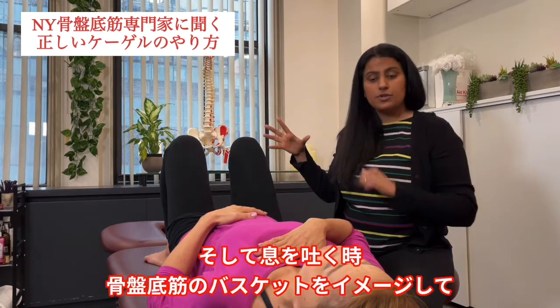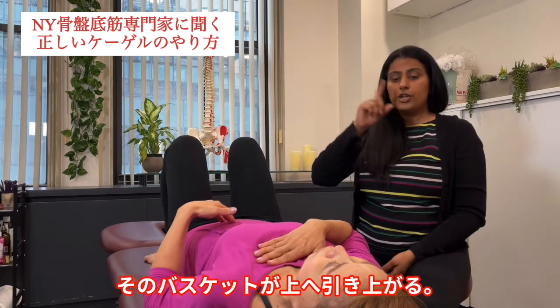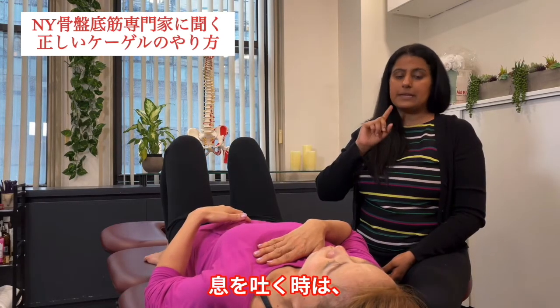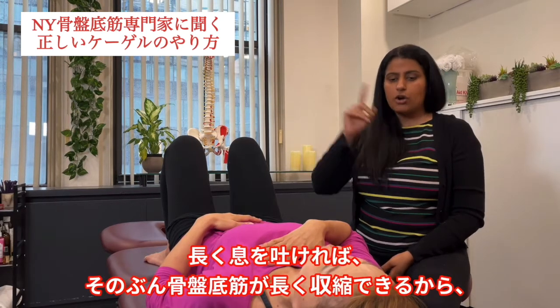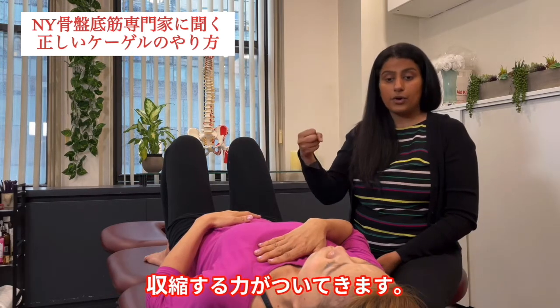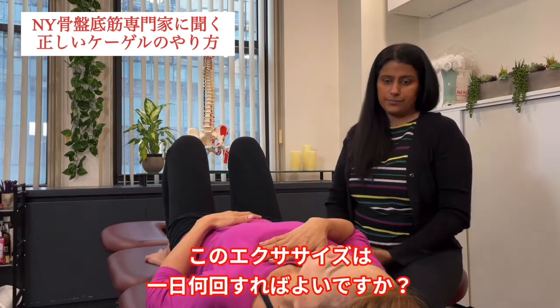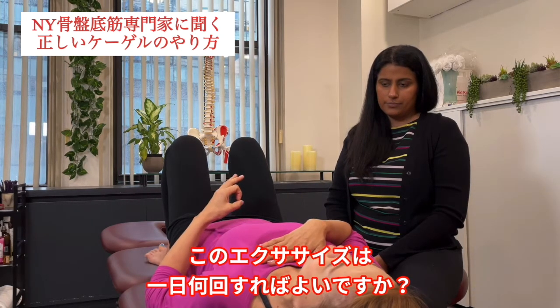And then as you breathe out, you think about this basket here that's coming up. The longer you exhale, the better, so I typically say I want your exhale to be longer than 5 to 7 seconds. The longer you exhale, the longer the pelvic floor will contract, and hopefully you get a good contraction. So how many times should I do this a day? Maybe 10 times, 10 reps?